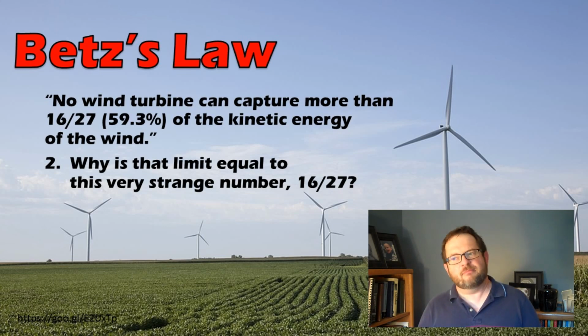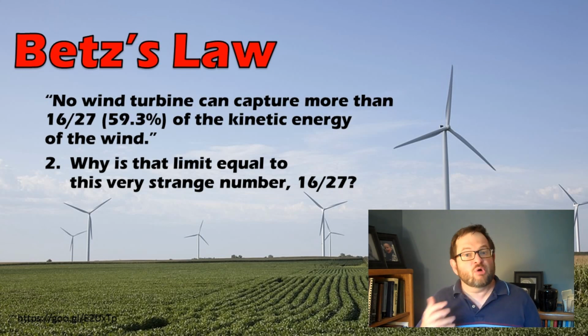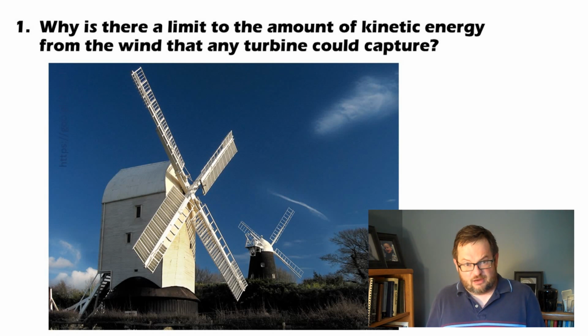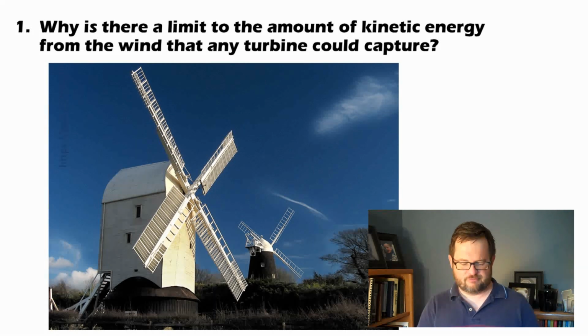So we have two important questions to answer, and as it happens, both of them require some more basic science ideas that I want to make sure we're all on the same page of. So what I've done here is I have made us a little diagram that's going to help us understand the first part of the question. Namely, why is there a limit to the amount of the kinetic energy that the wind turbine can collect from the wind? It seems like you should be able to make a really efficient wind turbine. Why can't you make one that can capture 80% of the kinetic energy of the wind or whatever?